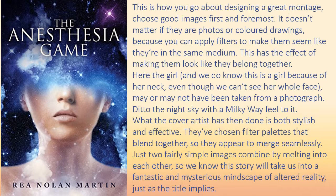Here the girl, and we do know this is a girl because of her neck, even though we can't see her whole face, may or may not have been taken from a photograph. Ditto the night sky, with a Milky Way feel to it.